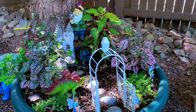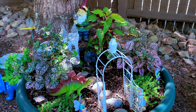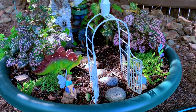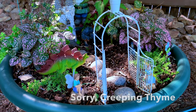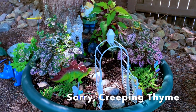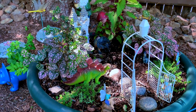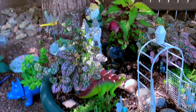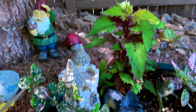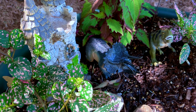A little castle there in the background, and you can see my polka dot plants, the coleus, and the creeping veronica that I planted in here are all doing well and have grown larger, but you can still see the dinosaurs hanging out in the area. There's actually one over here that you can barely see. There he is, peeking out, showing his teeth.